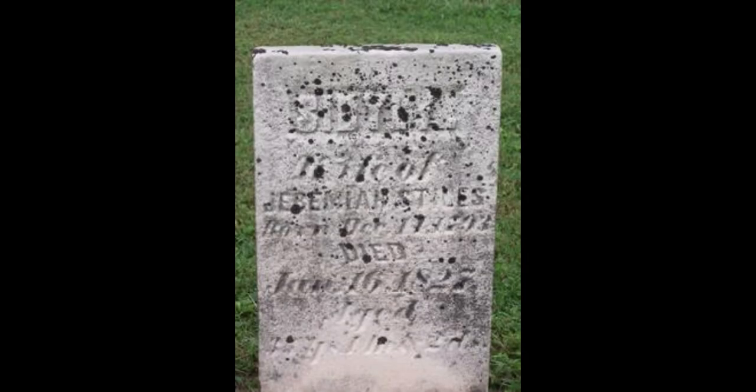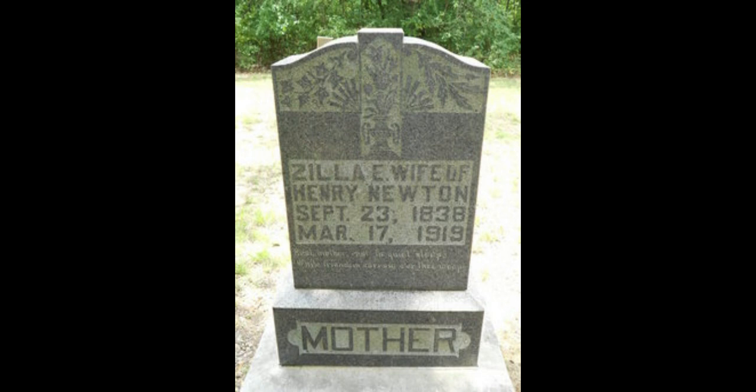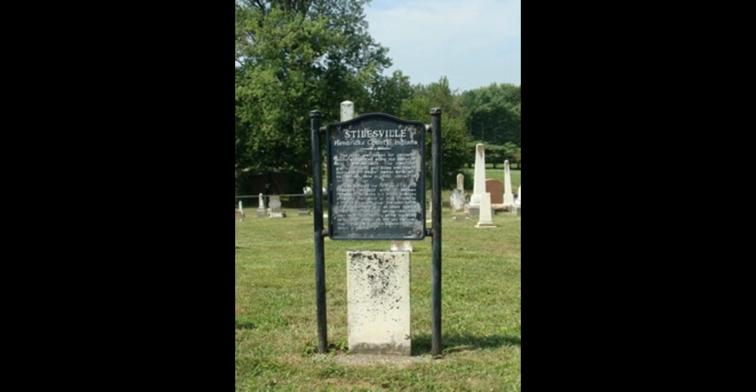On January 16, 1827, Sybil Stiles died at the age of 33 years old due to unknown causes. She was buried on the Stiles property on a knoll just west of the present cemetery itself. Jeremiah deeded the land for the first section of the cemetery and had her body removed to the east side of the cemetery, which is also the first section. In the following years, there were other burials from the year span of 1831 to 1839. These burials included John McAfee, Joseph Woods, Joel Garrison, Sarah Lee, Zilla Newton, Ann Lewis, Reuben Woods, Sarah J. Borders, and Rebecca Borders, along with Sybil.